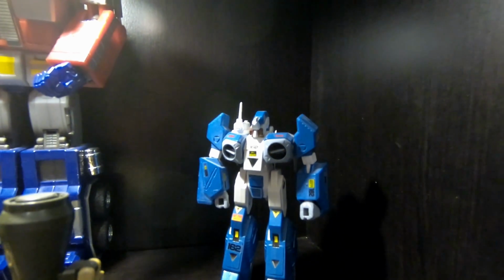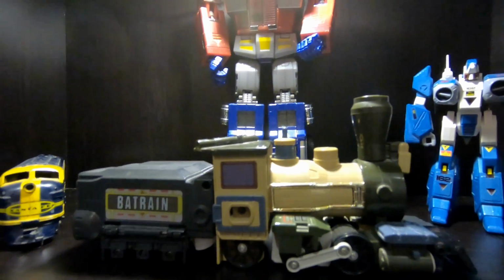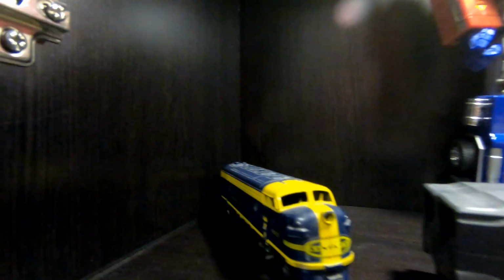Another Alpha Fighter. That one does not transform, but it's all metal. We have a Train, which I thought was cool. Got it cheap and found out, well, it wasn't cheap. And we have the first electric locomotive I had as a child. I still have that thing.